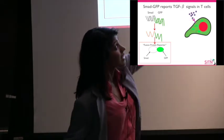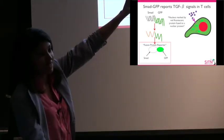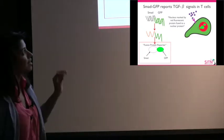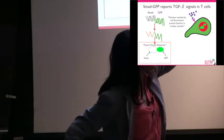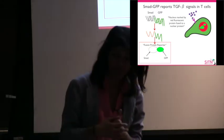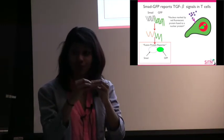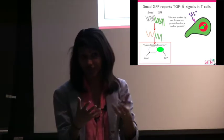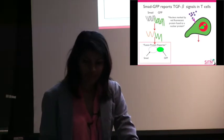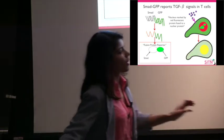And the T cell, when it takes in a TGF-beta signal, will have all of these little SMAD proteins go into the nucleus. So all of the GFP, or some of the GFP, is going to go into the nucleus. And here I've labeled the nucleus in red because we can actually mark it with a red fluorescent protein, in the same way, by making a fusion protein with something that is expressed in the nucleus. So that's a way for us to track exactly where these things are at any given point in time. And so when you have all of this GFP going into the nucleus, you'll have a yellow nucleus.